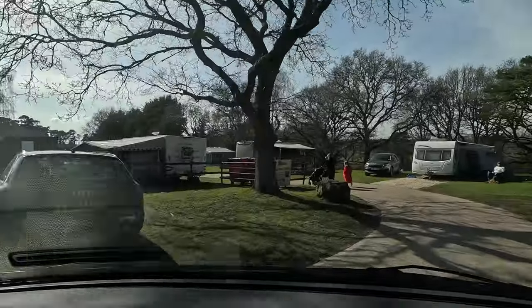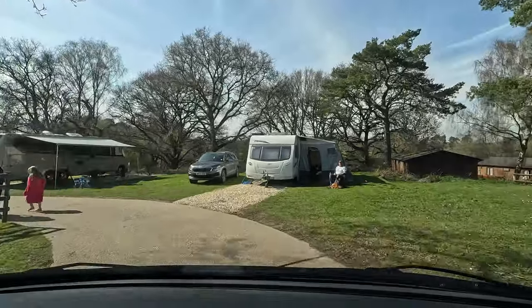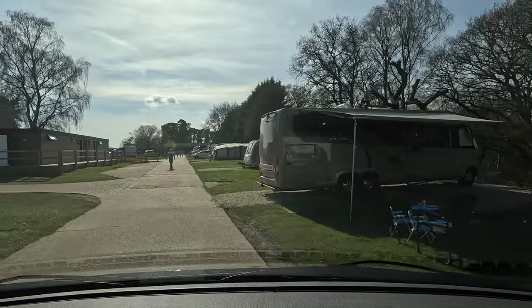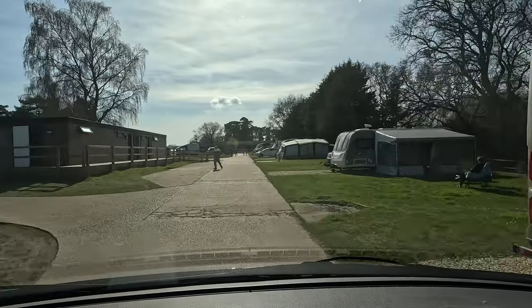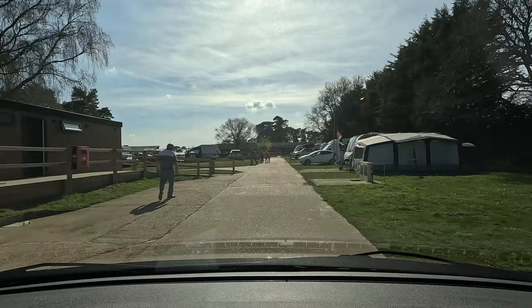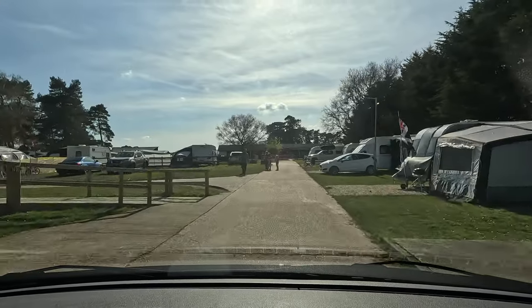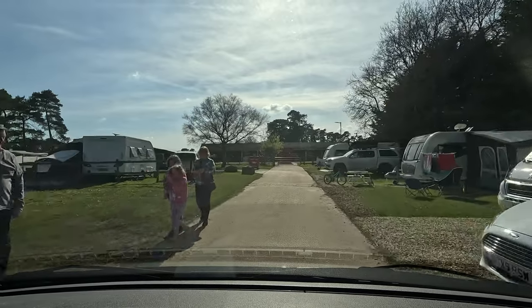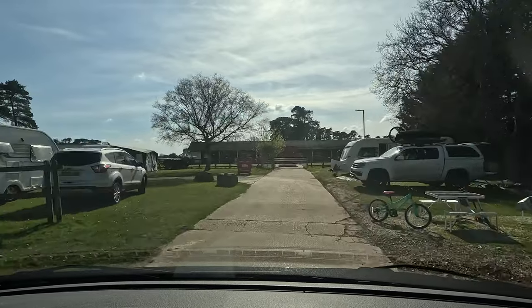And these pitches, like I say, will take most size caravans with ease. And then these ones are obviously hard standing pitches, with awnings as well. So if you're coming in the colder months where it's going to be a bit wet, you've got an option of these pitches here. They've got electric and water directly on each one of these pitches.